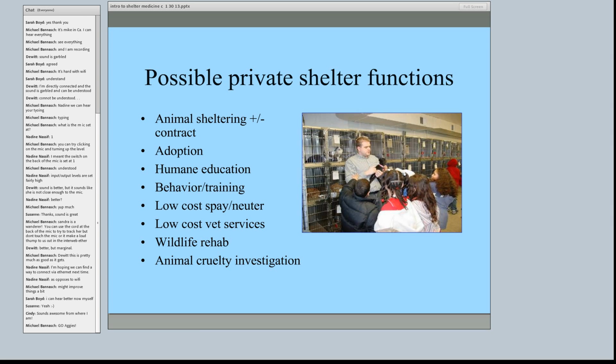This was a change in Dane County in the last 10 years, where it used to be that the humane officers for the county and the city were housed at the Humane Society, but they changed that, and now that's no longer part of the Humane Society. That's just a part of the county government.